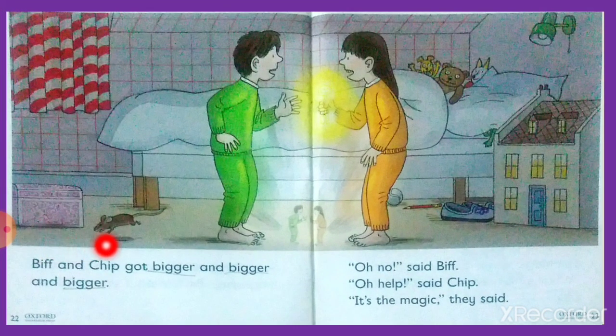Biff and Chip got bigger and bigger and bigger. Look at the picture. Do you remember when Biff picked up the key and the magic began? In the same way, the key was glowing. As she picked it up, the magic worked again and they got bigger and bigger and bigger. Oh no, said Biff. Oh, help, said Chip. It's the magic, they said.